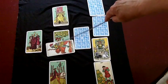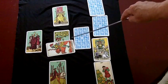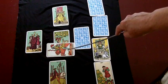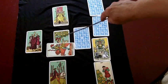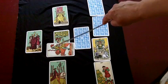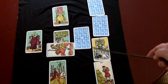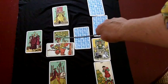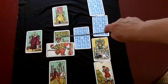So what dynamic does this set up? In this particular instance, we've got a Cup card interacting with a fiery card. So we have 2 cards of a different nature here. So this might imply somebody who's charging ahead even though they don't feel particularly confident.